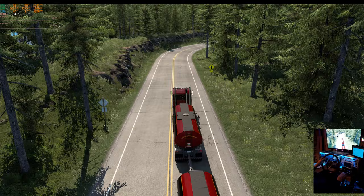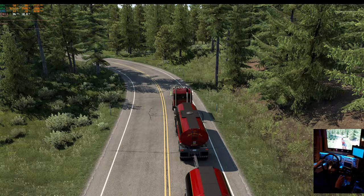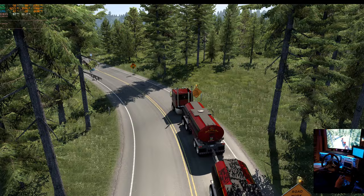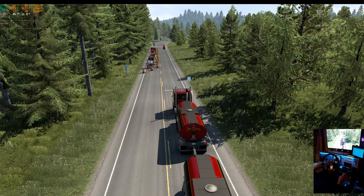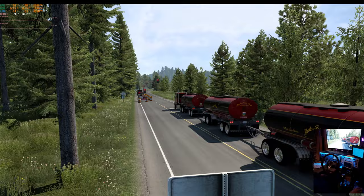Stuck in 16th gear until I pulled the stick out. Did that the other night too. I thought I'd done something wrong, but I guess I didn't. How do you do? What we got behind us? Dump truck.